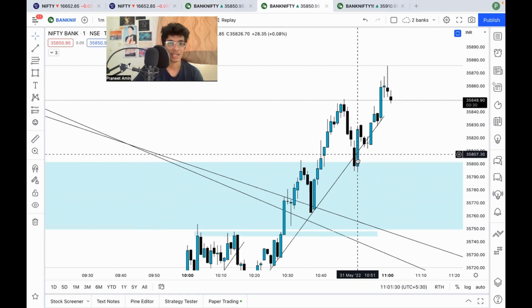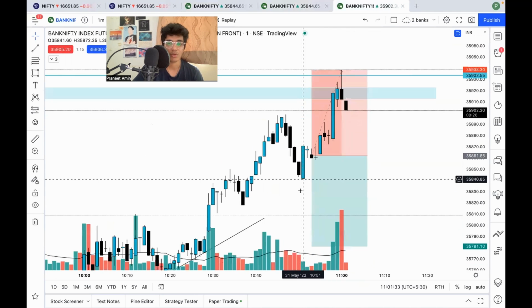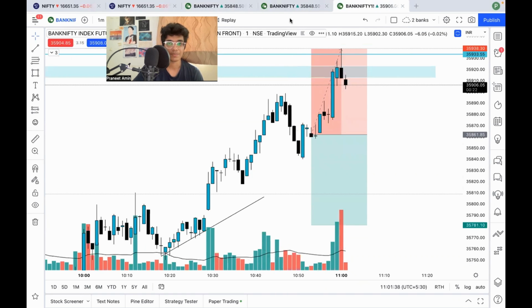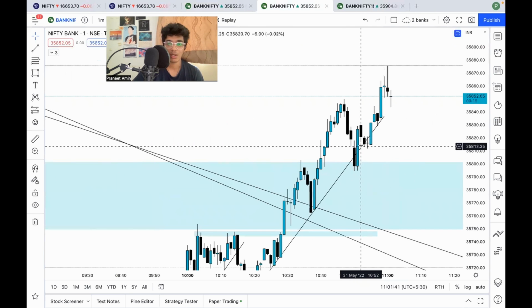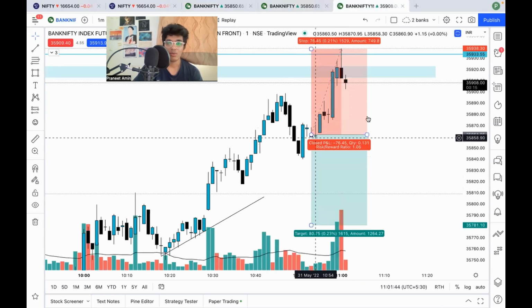This massive green candle, the reason why I did not consider it lethal is because there was no volume in this green candle. Do you see? So I was considering it as a very normal retest, after which, around these levels, is where I went short. Right. So now we'll see what happens.